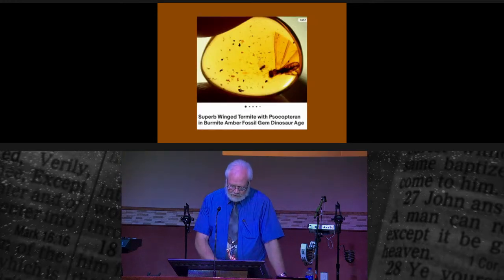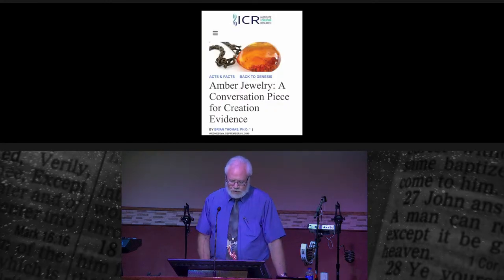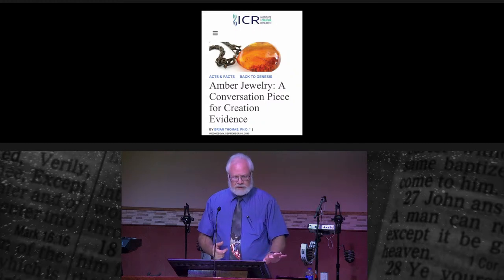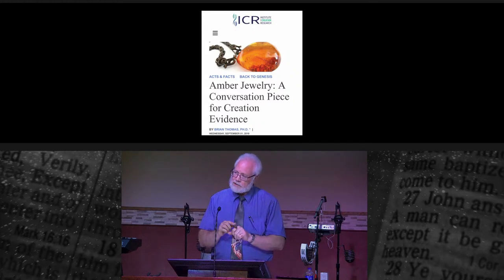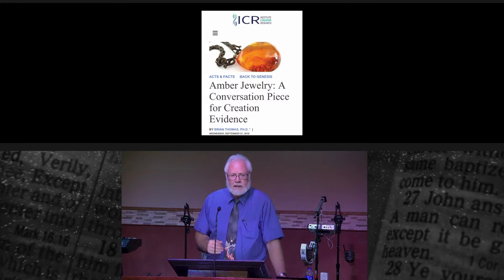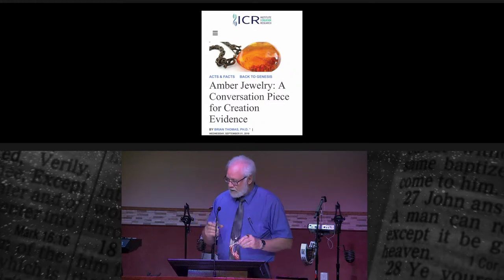Here we have a fossil termite I have from my own private collection. And amber jewelry, a conversation piece for creation evidence. That's why I wear amber jewelry now with fossil insects in it. Because people say, oh, what is that? Is that amber? Yes, that's genuine amber. This is supposed to be 99 million years old. But neither the amber nor the fossil in it could last that long. It would have fallen into dust based on proven experiments. Which goes to show you can't believe what they tell you. Scientists can be almost as bad as the politicians when it comes to telling the truth.